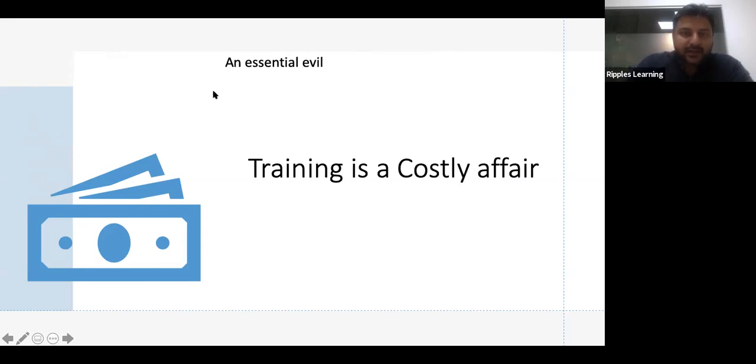Okay, so if we pick up a typical day of training, one day of training, what is the cost involved? The costs involved are the following.